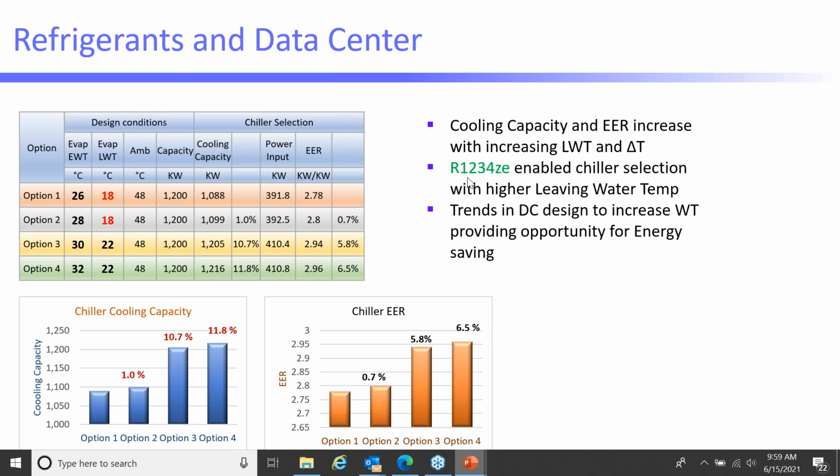The important point to mention here is that refrigerants such as R1234ze enable, let's say, better chiller selection with higher leaving water temperature. So if we select a chiller with R134a, we will have more limitation in the leaving water temperature. Maybe I cannot go more than, for example, 18 or 20 degrees, but when I'm using R1234ze, I can go to 22 or 24. So using refrigerants such as R1234ze, not only has very low GWP compared to the R134a, but also it enables using a higher leaving water temperature and improves the overall energy efficiency of the cooling system for the data center.